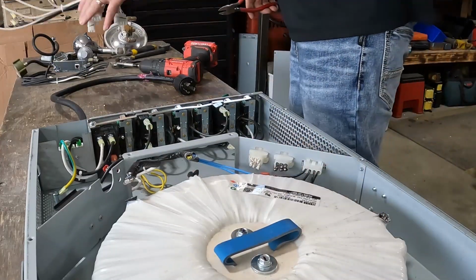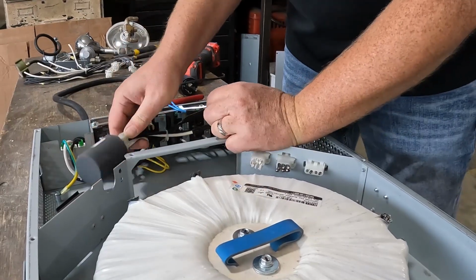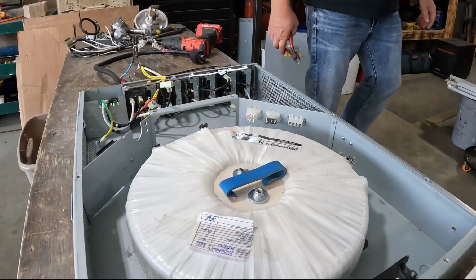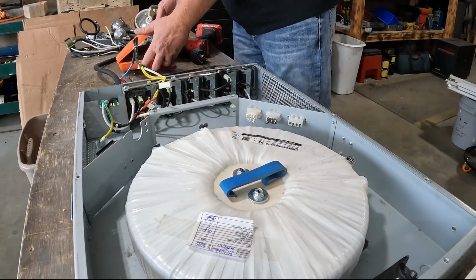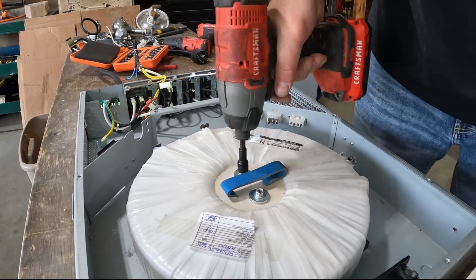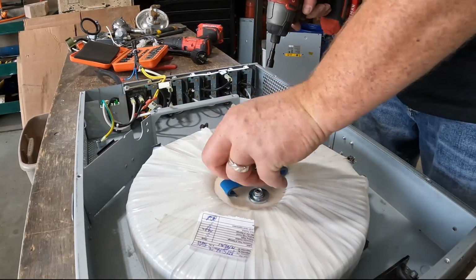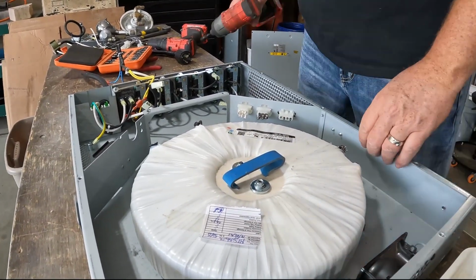Okay, that whole bundle's out. Trying to clear the area for this big dog in the middle. Oh, look at that. So, let's take that off. There it is. Maybe it's not the drill. Oh, there it goes. Holy mackerel.